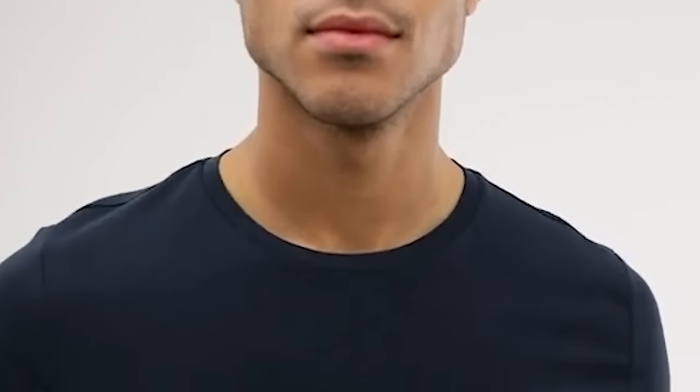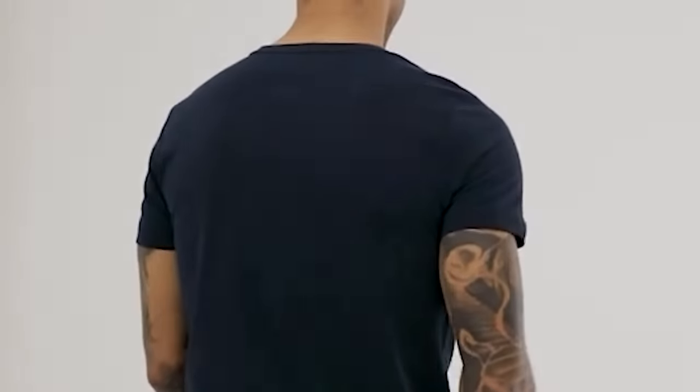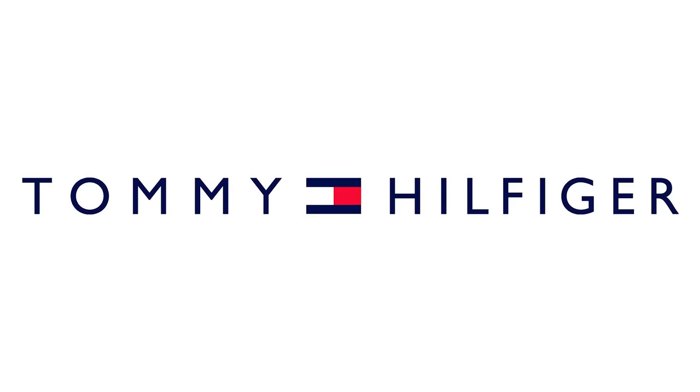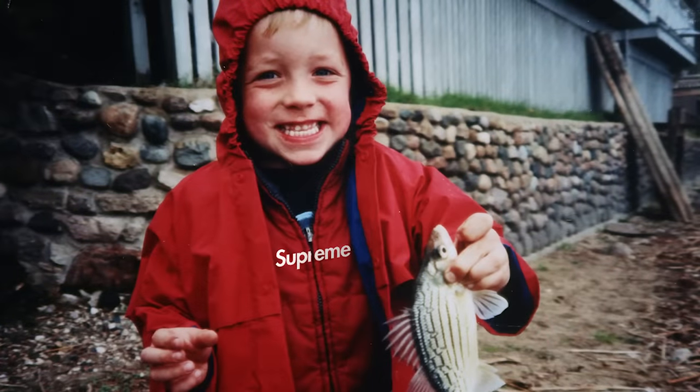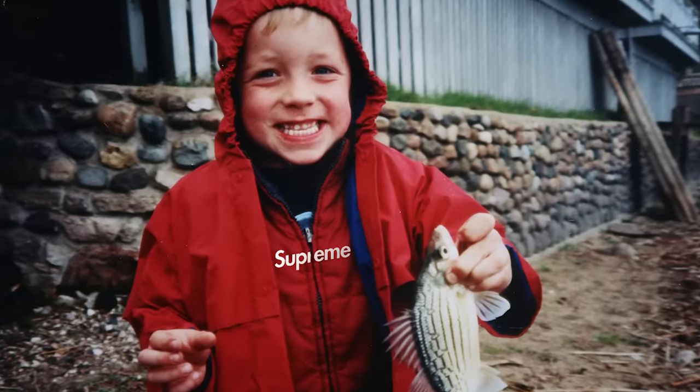One of the world's leading designer lifestyle brands, globally recognized for bringing to life the classic American cool spirit. That's Tommy Hilfiger. That's the slogan by Tommy Hilfiger, this guy. Now, I never wore too much Tommy Hilfiger back in my day, still never do, right? But today is the first time I've ever bought anything from Tommy Hilfiger.